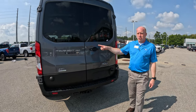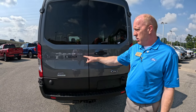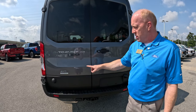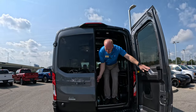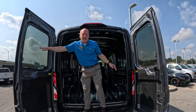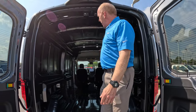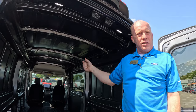This is the Transit Trail, which has the identifiers on it. All of these come standard with all-wheel drive, the EcoBoost 3.5 liter engine, and your tow package. And it's perfect for your camping life. Got plenty of room. It's even available with a factory venting in the ceiling.